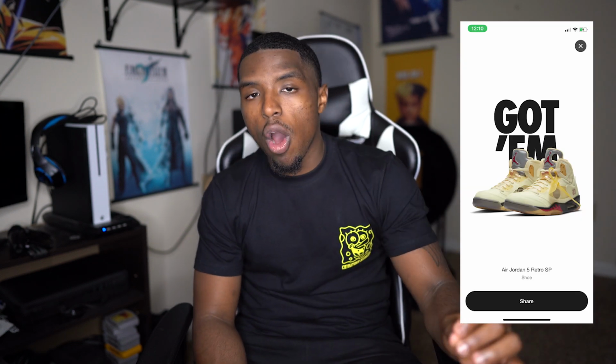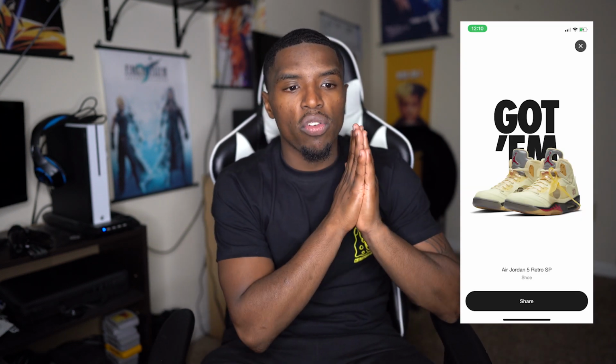Another thing I wanted to talk about, when I got this Air Jordan 5 Off-White, it did give me the got 'em animation as soon as I pressed buy now. But that does not always happen. I want to make sure that y'all know, sometimes you have exclusive access, and if you look, it says while limited supplies last. What that means is they gave that access to a bunch of people. So you have to hurry up and grab that shoe.